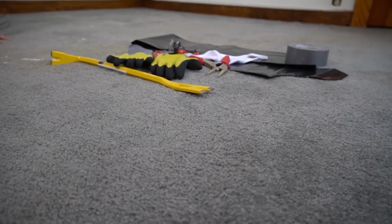Got an ugly carpet? Me too. Let's remove it. We'll need a garbage bag, mask, duct tape, utility knife, pliers, flat bar, gloves, and glasses. These just so happen to also be the tools you need to commit murder, but that's next week's video.